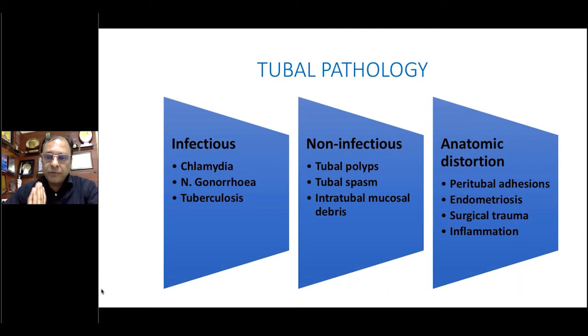Now, the second important area in infertility is tubal pathology, those with tubal pathology, which could either be infectious pathology, non-infectious, or anatomical distortion. Again, this list is not exhaustive. There will be things which you can add on to these things. Infectious etiology can be chlamydia and Neisseria.